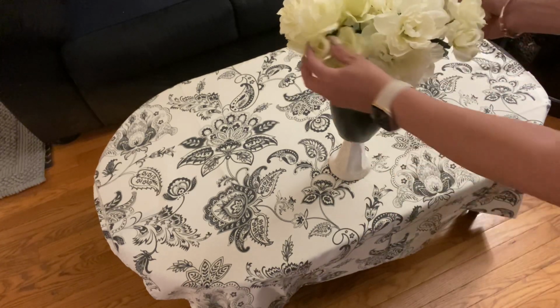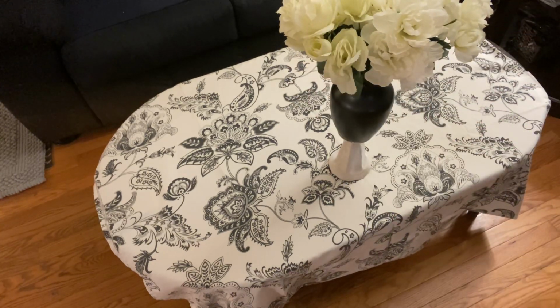So I decided to decorate my coffee table. We are going to be having brunch indoors and these are the colors I decided to use.